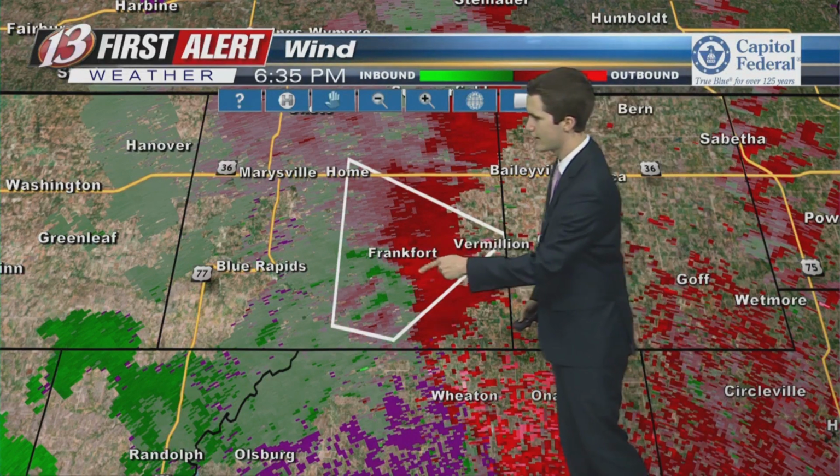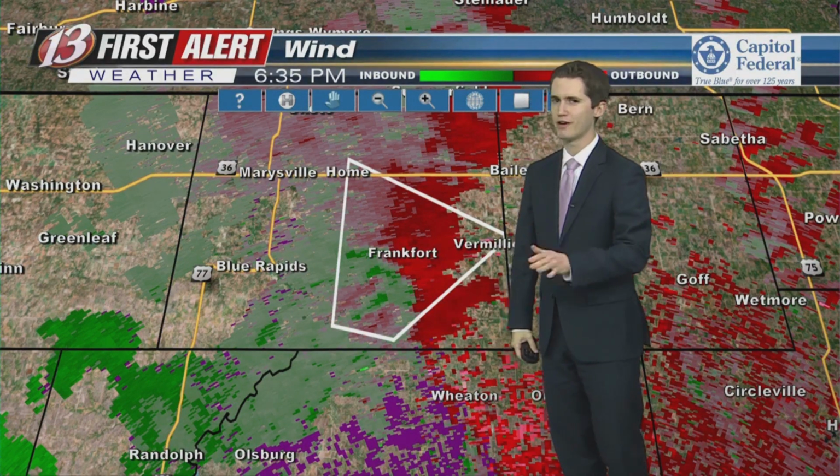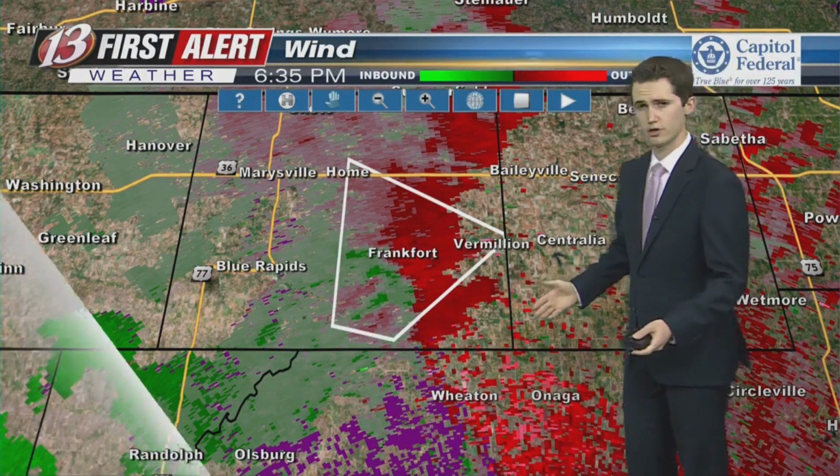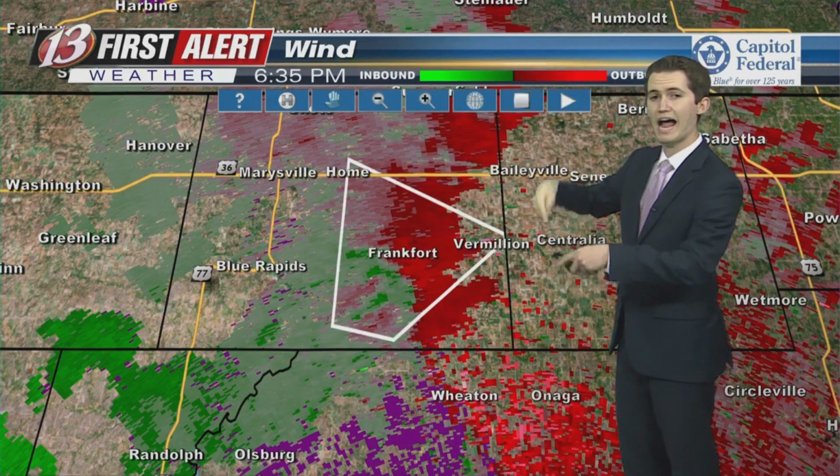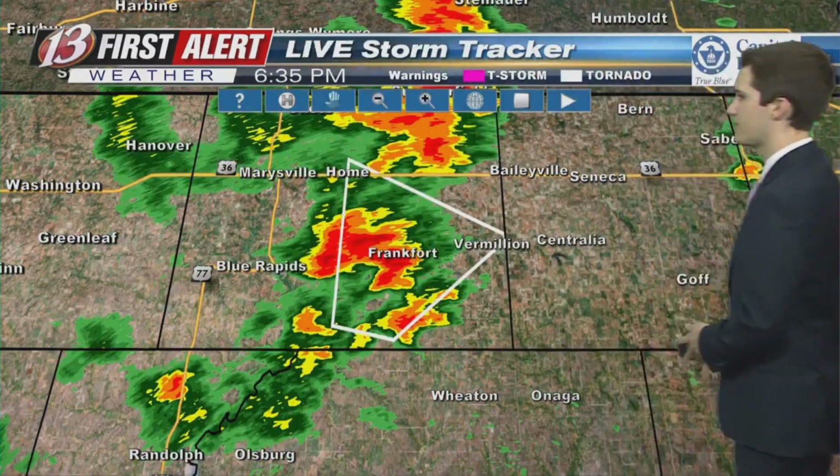Again, based on what I'm looking at here on radar, it's not very impressive. So some good news that I think I can offer up. I do not think this storm is producing a tornado at this very moment, but it is something that we'll have to monitor.